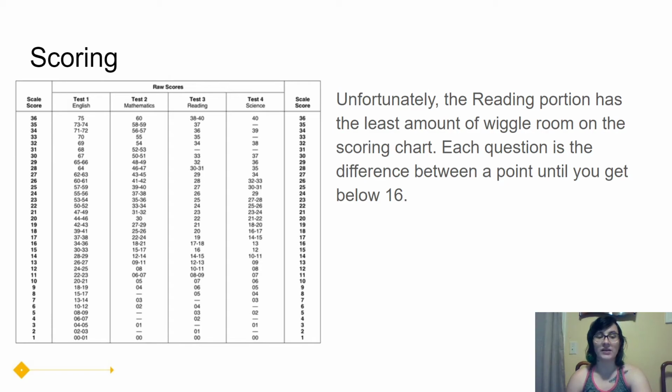But the good thing is, if you guess on literally everything, you still have a great possibility of getting a good score. Not saying that you should guess on everything, but maybe you're just running out of time. You have an entire passage left, and you just need to guess. There still is a great chance that you could get some points that you otherwise would have lost there.